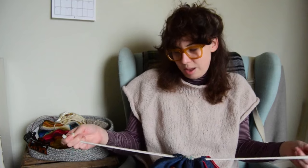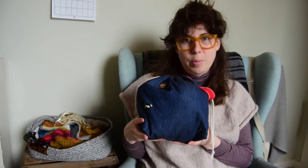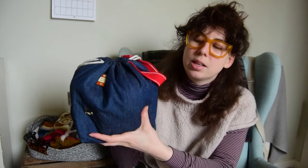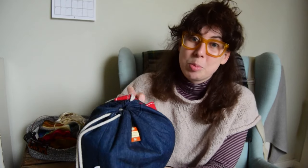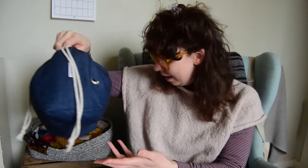I'm kind of running low on some of the contrast colors, so I only had one skein of each, but if I run out, I can just buy them next time I'm in the shop. So yeah, we'll see. I'm going to buy them as and when we need, and this is in a little project bag that I got from Etsy that I don't think is selling anymore, so enjoy, but I cannot link it for you.